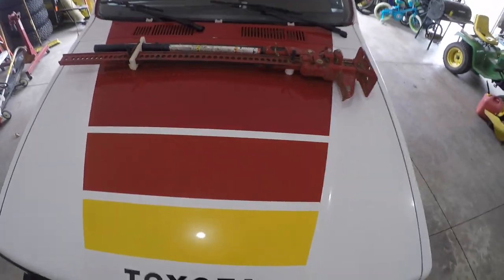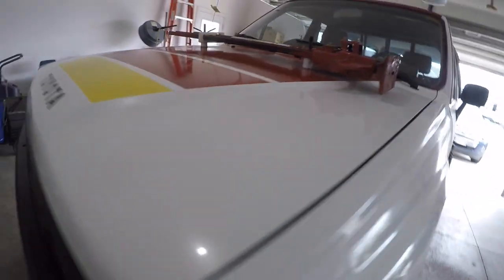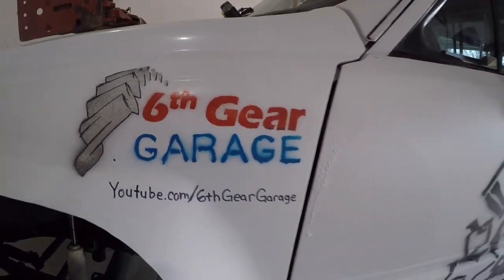And here she is, ready for the Detroit Gambler 500 this weekend. We'll be uploading videos of our adventure again this year, so check back. We'll see you there.